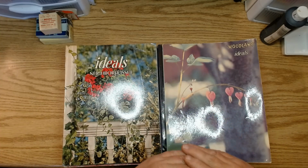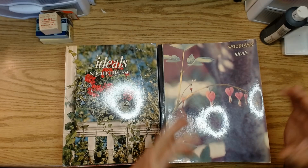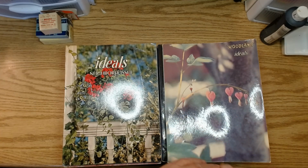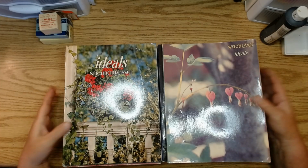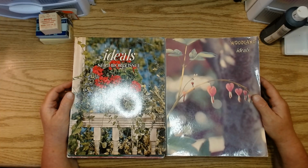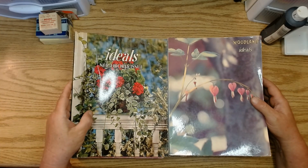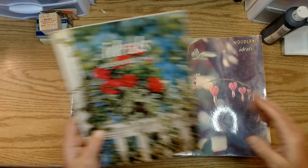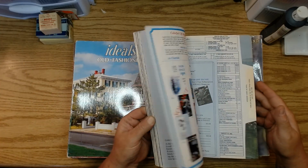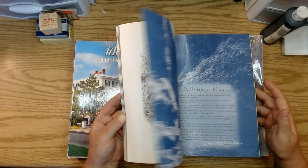It turned out that she had 56 issues that were not listed. Altogether, I think it was about 175 of them. So I made her an offer on all of them, and she figured out what the shipping would be via media mail. I was happy with that, and we made a good deal. I got a good price on all of these Ideals magazines, and they're so cool. I just love Ideals, and I think a lot of you guys do too.